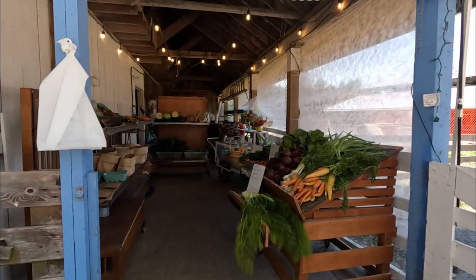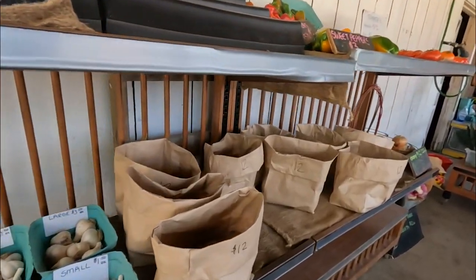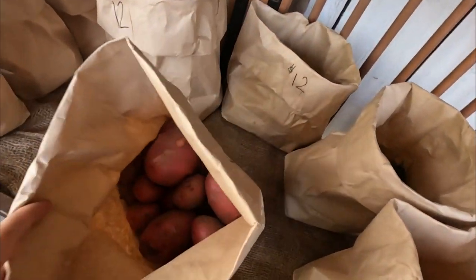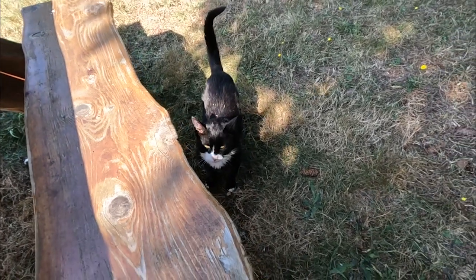Wow, they have lots of stuff here. Wow! Those are good looking. More taties. They have red ones, Amanda. What? Red potatoes. Farm cat. Human busy chasing mice.